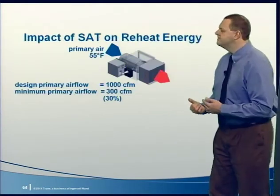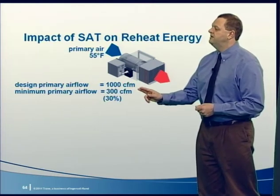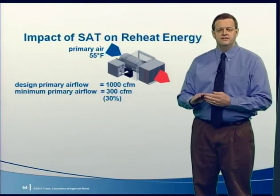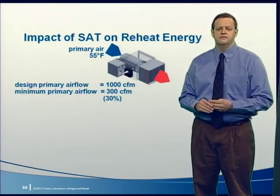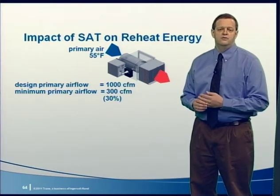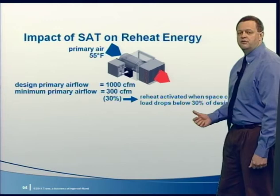Here's a VAV box used in a conventional 55-degree system. Design primary airflow for this zone is 1000 CFM, and the minimum primary airflow setting is 300 CFM, or 30% of design. Now, as the sensible cooling load in the zone decreases, the damper in the VAV box modulates to reduce primary airflow delivered. When primary airflow reaches this minimum setting and the cooling load continues to decrease, the heating coil warms the air to avoid overcooling the zone. For this example, the reheat coil will be activated when the space-sensible cooling load drops below 30% of design.